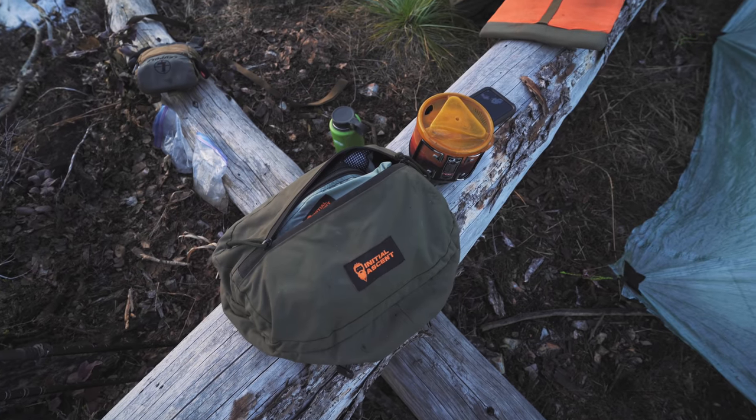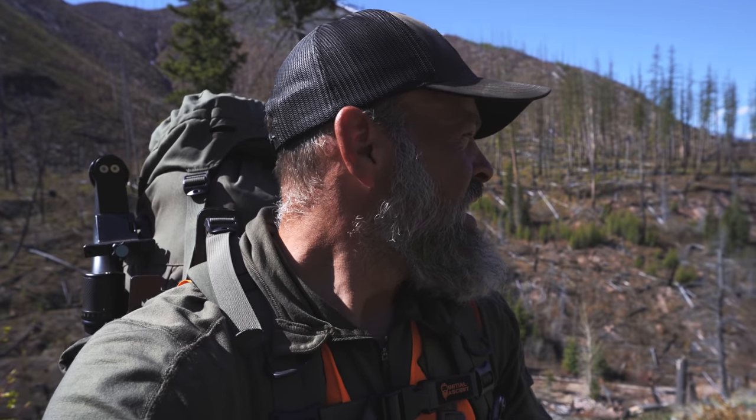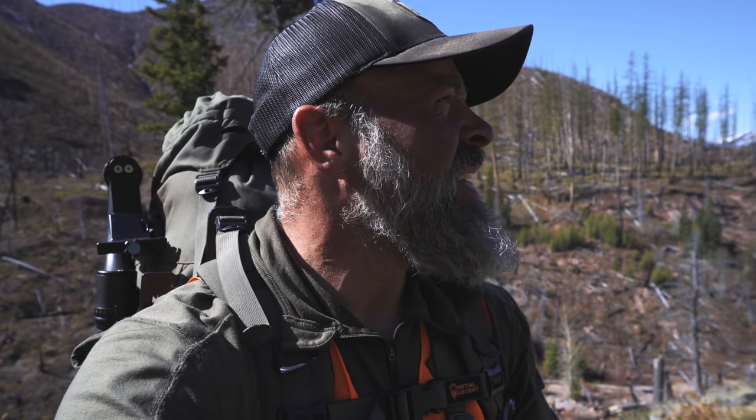So it's been an interesting test. I really like it though. I especially like the top lid and the meat shelf, which I wouldn't normally use, but it's so handy, easy to use. Little day pack setup. Anyway, this is just amazing today.